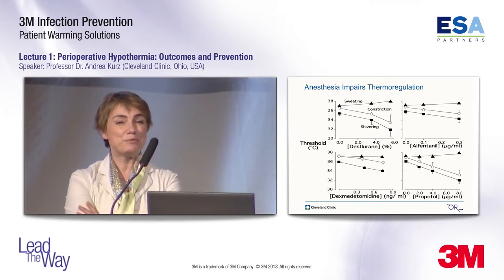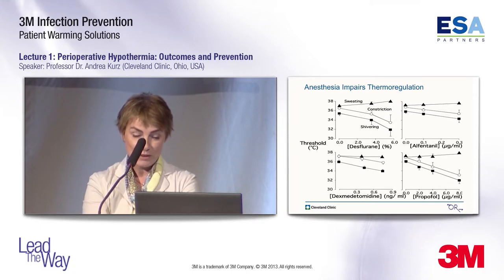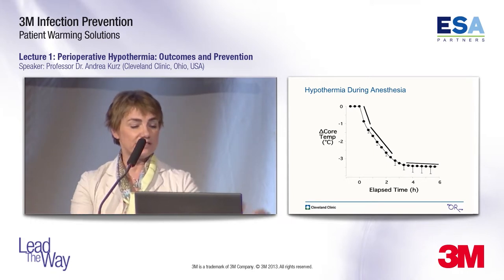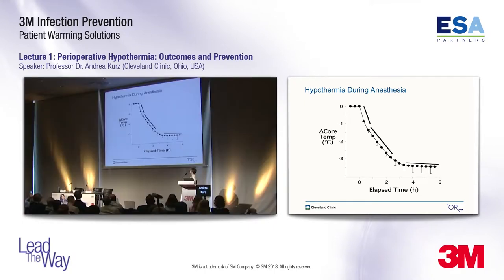The only drug that's been tested and doesn't have a very large effect on thermoregulatory control is midazolam. Now, hypothermia during anesthesia always develops in a very characteristic pattern. That's a very old slide here, that's nothing new. What happens is that at the beginning of anesthesia, core temperature drops quite rapidly, 1 to 1.5 degrees. Then it keeps dropping, and at some point it develops a core temperature plateau. And every one of these phases has its own etiology.